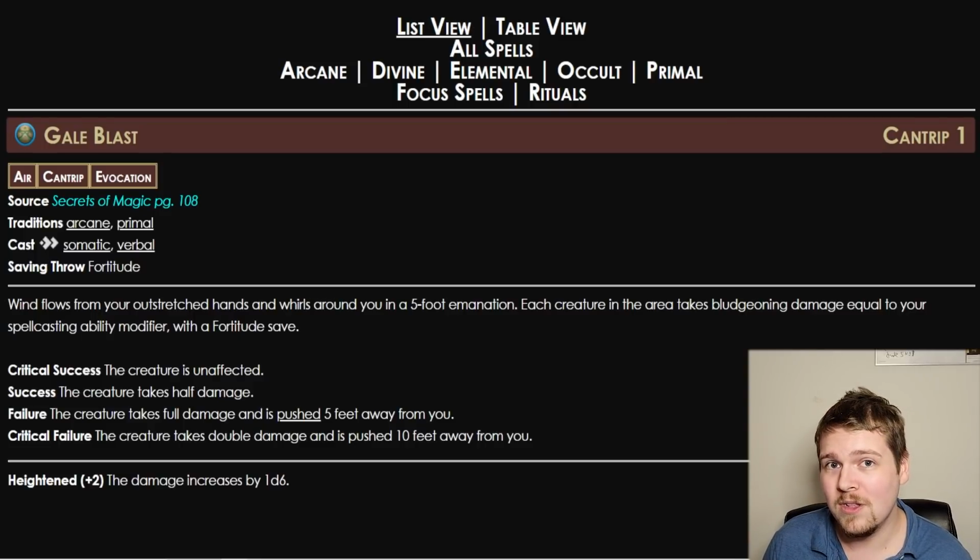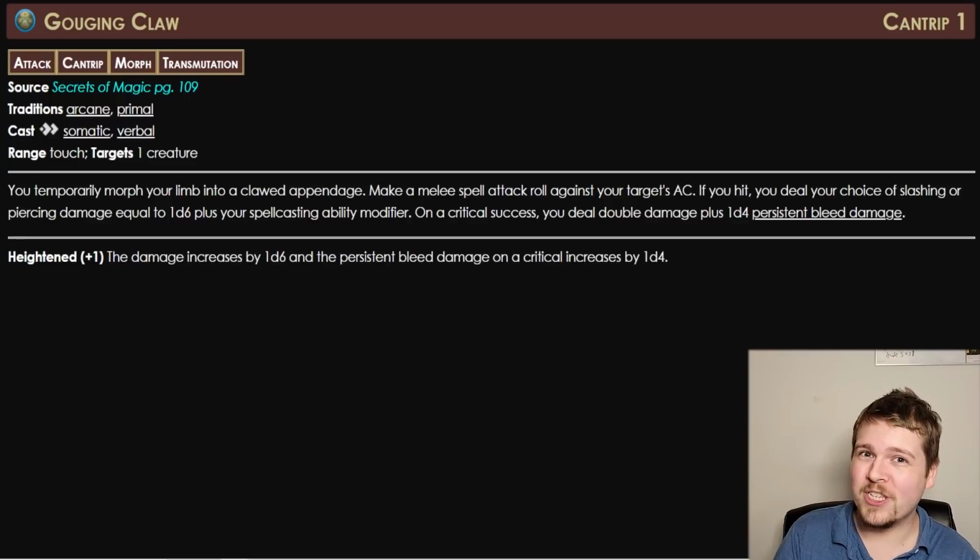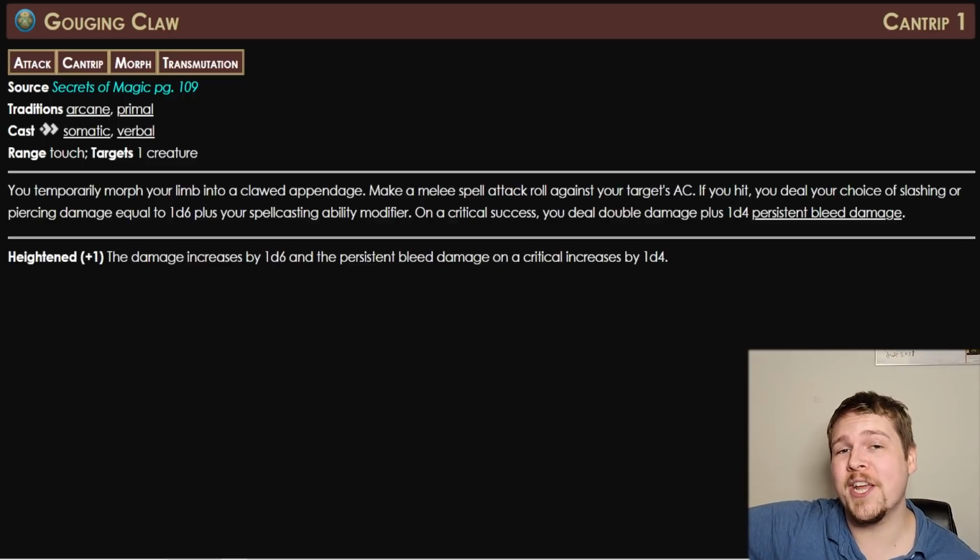Gouging Claw is a really cool one available to arcane and primal spellcasters, and honestly, I love it. I have this on my druid character who I'm going to be playing very soon. I'm very excited to play Boulder. Yeah, he's a druid named Boulder.